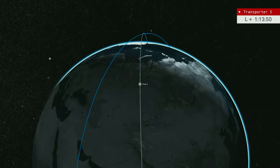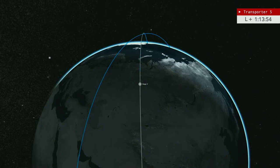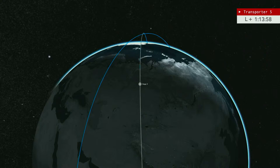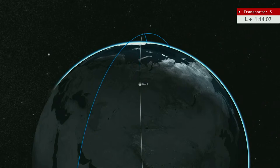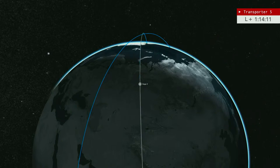That reacquisition of signal is expected in a little more than a minute. The Falcon 9, as you can see in this map showing its ground track, is flying over Russia. It's going to be approaching the Arctic Ocean shortly, and the ground station we expect to hear from next will be the Svalbard ground station in the Arctic Ocean.